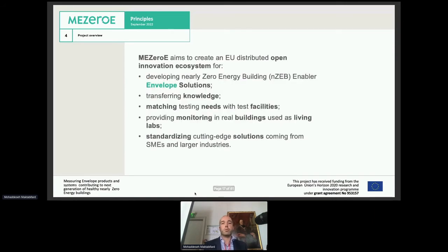So the idea of MISERI is to create an ecosystem, a new distributed open innovation ecosystem for what? To develop solutions for the envelope to reach the NZEB target, to transfer knowledge, most importantly, to match the testing offer with the testing needs, and to provide monitoring of real buildings, because at the end of the day, we need to know how a specific product performs in reality, and in general to support standardization of solutions that, by nature being very new, don't have a standard or don't fully have a standard to be characterized.